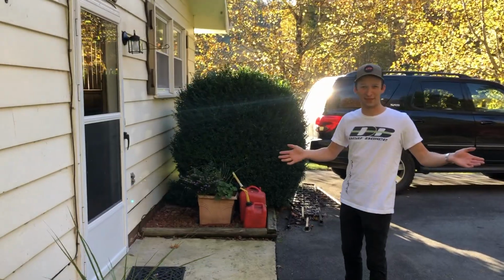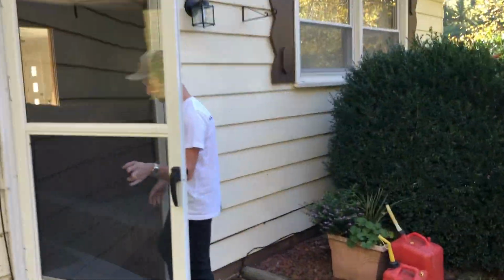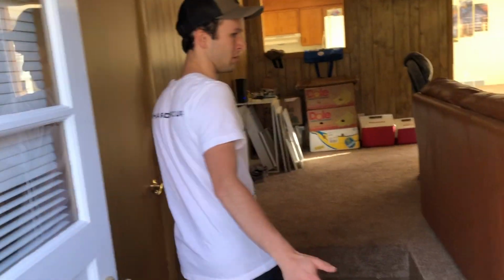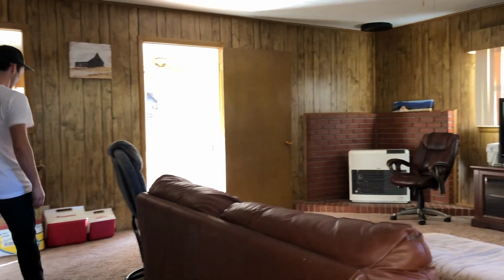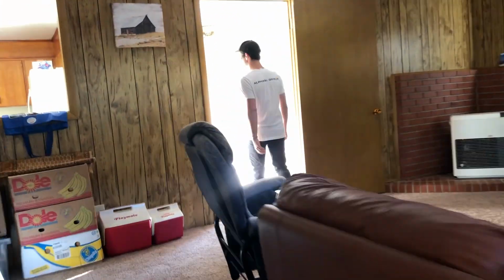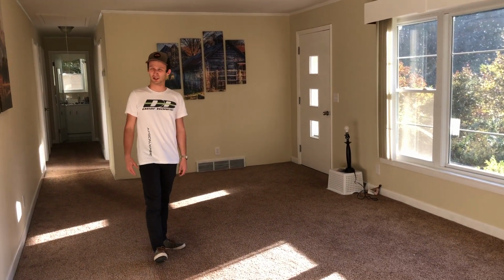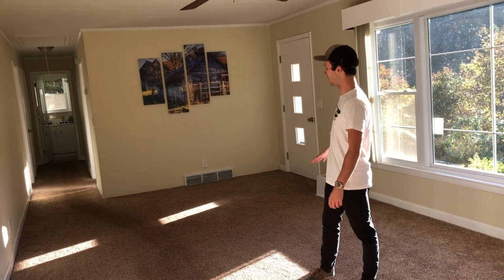Not much to see inside the house, but I'm gonna give y'all a quick little tour of it. So here it is. Still need to do a lot with furniture and whatnot, but it's still a big mess at the moment, but we'll work on it here soon. Got a little TV over here, some old couches. We have this big room over here. This was a living room, but we might turn it into like a game room or something like that. I'm not sure.